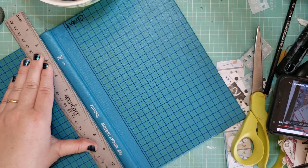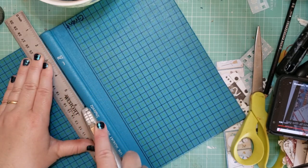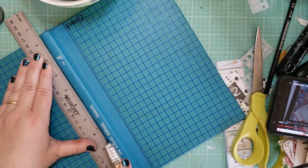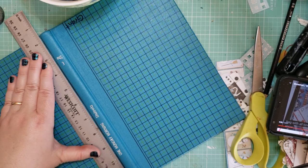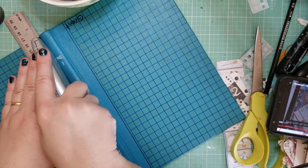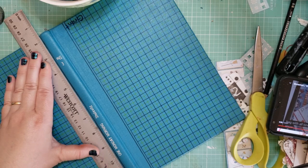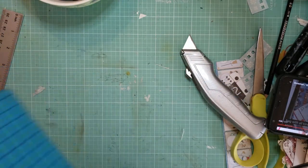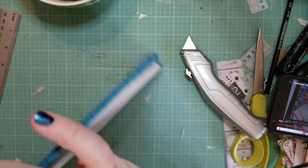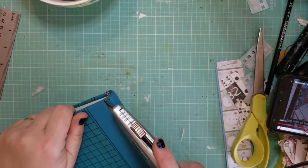No, I can't get up against the blade easily. Let's see. There we go. Now it's going through. It's going all crooked too. That's going to bug me. But that's alright, because I'm going to be adding some fabric to it. That's what I was trying to get around to saying. Either fabric or paper. I will probably... Oh my goodness, that's pretty thick in there, isn't it? My fingers are out of the way.